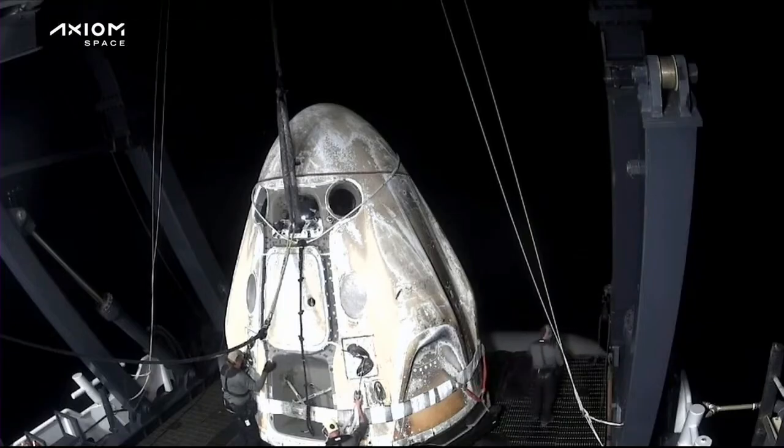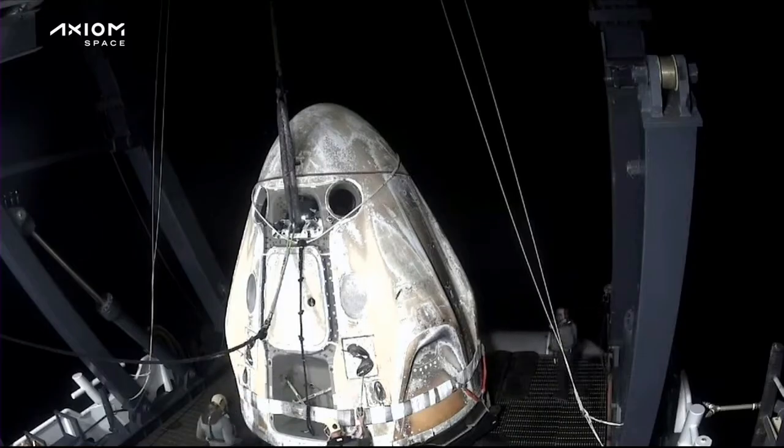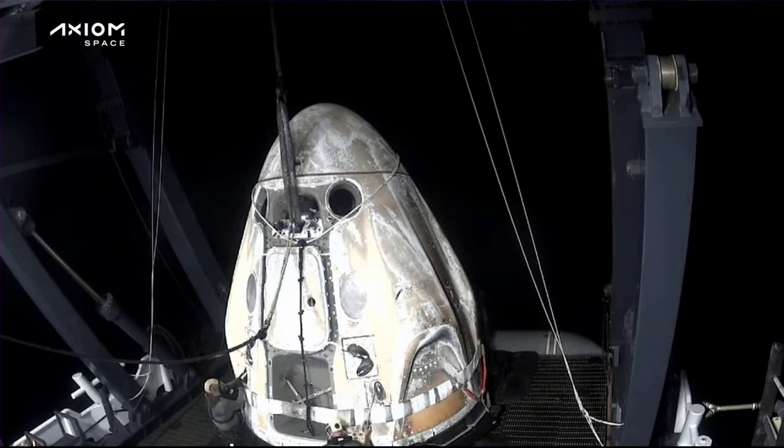So we can see those recovery team members now unlatching the safety cables and the harnesses that pulled Dragon up and out of the water and helped secure it into the position.